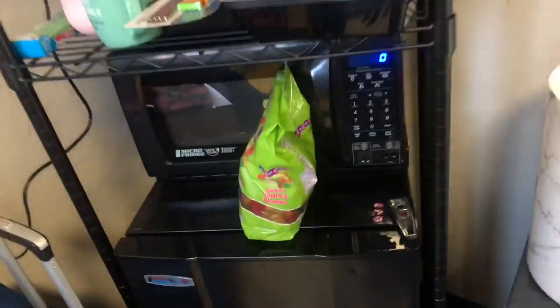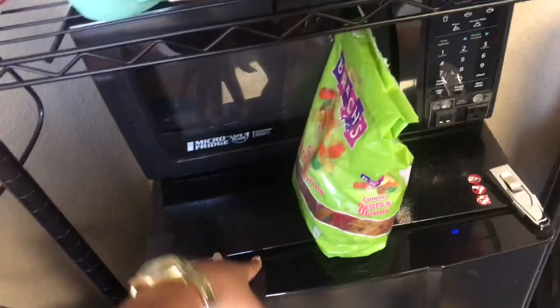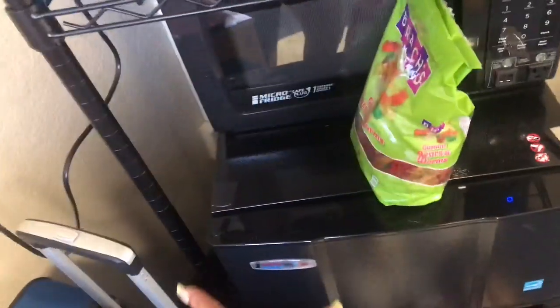Okay, so that's it for my side of the dorm. But if we move over here, this is the area that we share, because I use it and she uses it too. So I guess I'll show you guys. Okay, so we have the TV. This is actually Naya's TV, but we share it. And then we have the, what's this thing called? The micro fridge. This is attached to it, so you can't take it apart.